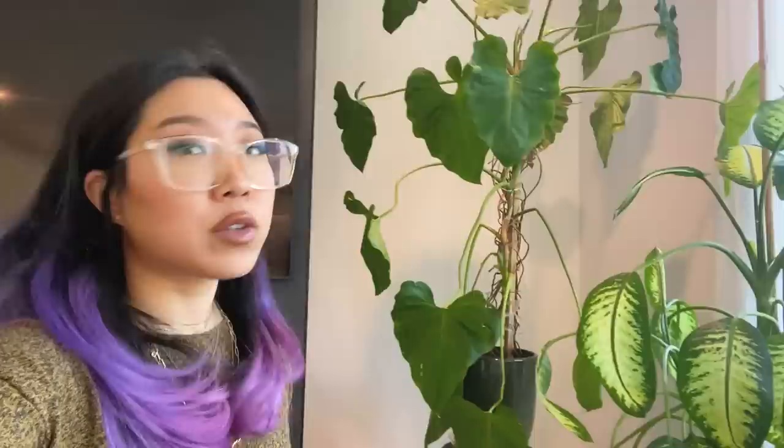Since I moved here, it's been getting a lot brighter light and the leaves are growing much closer together up at the top there. If I take you over here, you can see how it's around the corner from the window. But that light does shine down on it.